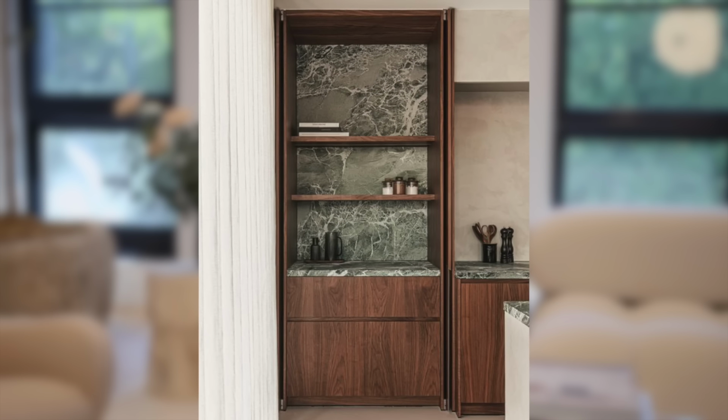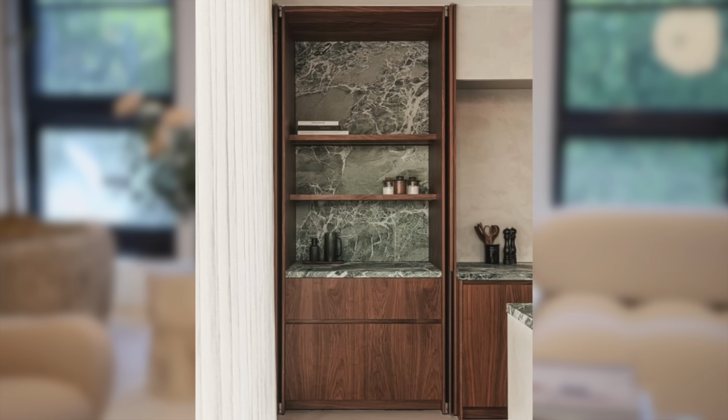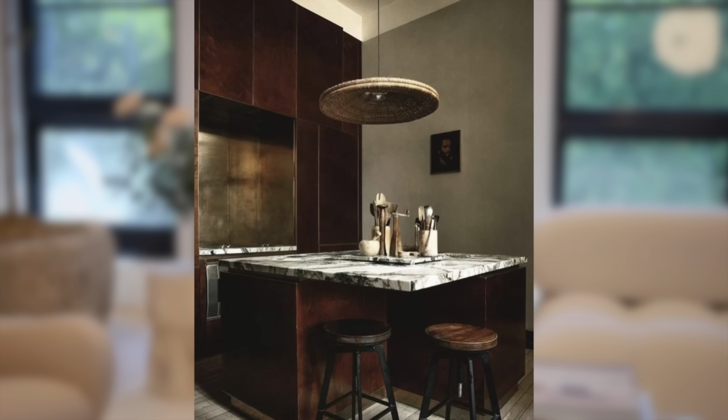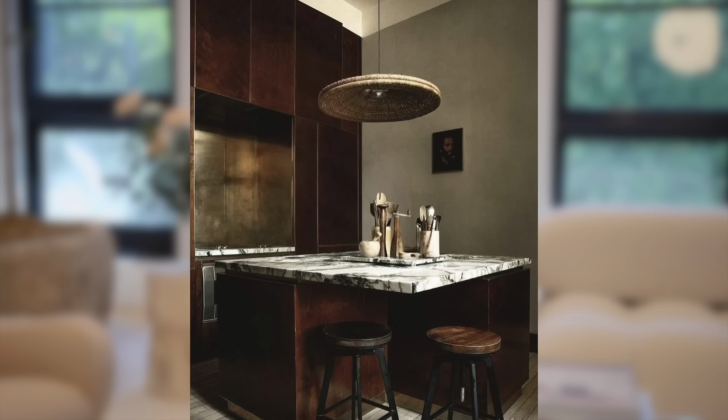So match it back with a statement marble to make a bold statement. Why not put the walnut over a green marble? Why wouldn't we do that? It's just beautiful. It even pairs well with the aged brass I just mentioned in my other kitchen when I stopped breathing design, and I love it. It's bold, it's dark, and it just looks very sophisticated.